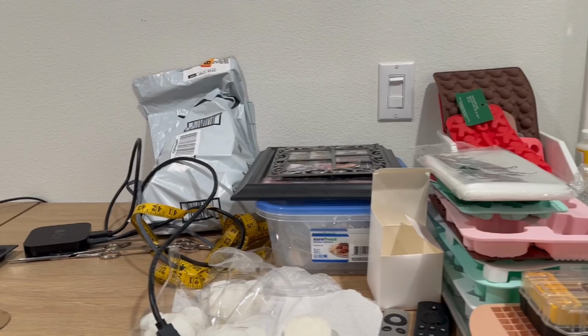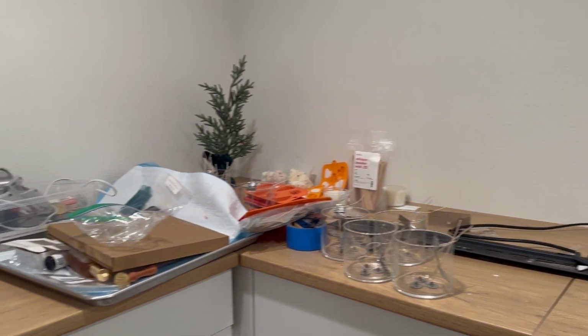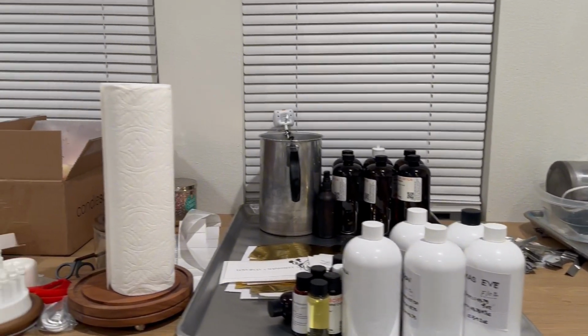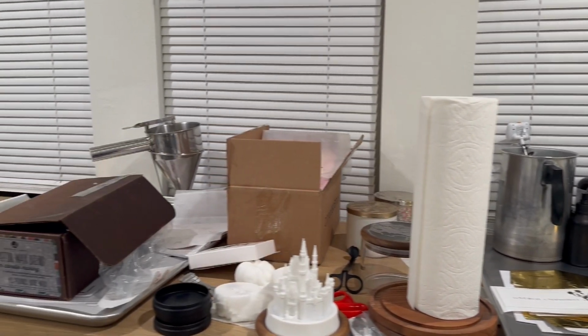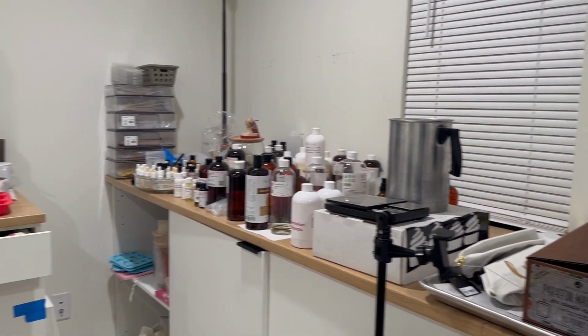We hope you'll enjoy. So this is the aftermath of the 2-day market that we did. We packed everything up, but we didn't put anything away. So now I'm going to go through and get everything reorganized, put away.